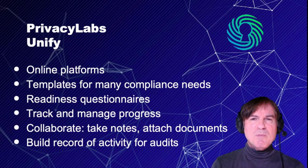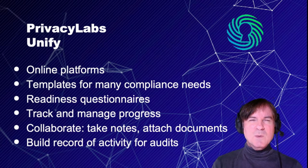The first of our four primary services is Unify. We like to start here. This is a move away from spreadsheets and email and onto online platforms that can be had for as little as a few $100s a month. Oftentimes, they will have templates for various things like GDPR, CCPA, verticals like healthcare, finance, government.